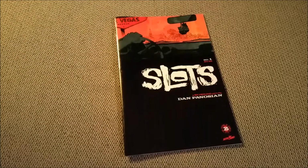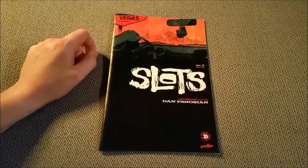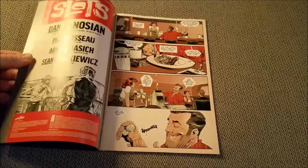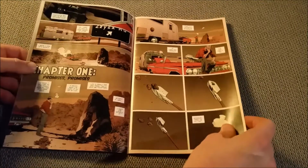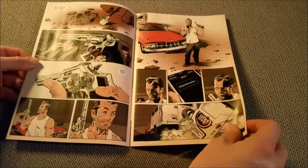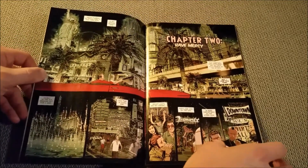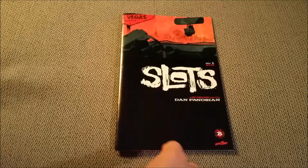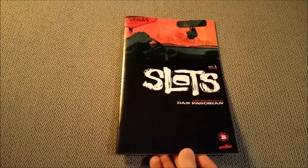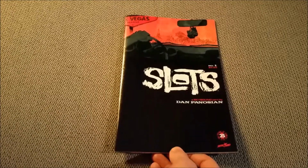And then we have Slots number 1. I think it's gonna be a miniseries of 5 or 6 issues. It's by Dan Panosian. It looks like a wheelman or hitman or stuntman, something like that. He's gonna settle a score in Las Vegas. He's not welcome. The art looks really great and works really well, as you can see with the splash page of him entering Las Vegas. This was a gift from a friend of mine who thought I might enjoy it, and he was right. Thank you, Matthias. I am definitely gonna keep a lookout for this in trade paperback later.